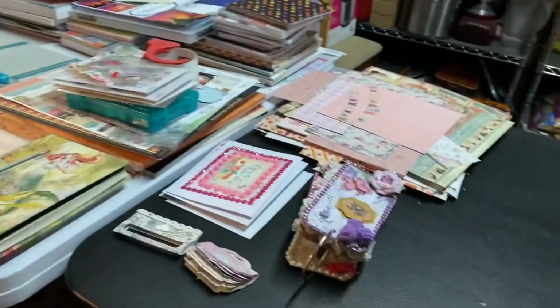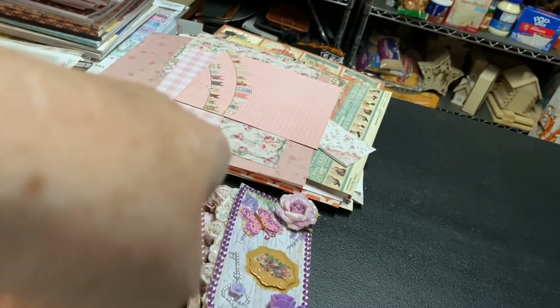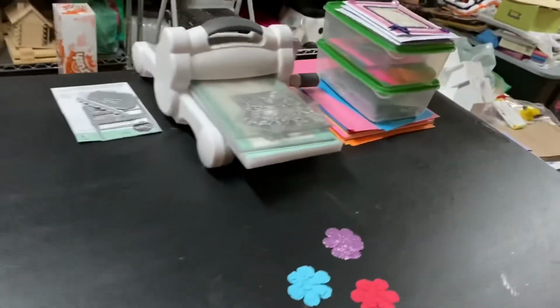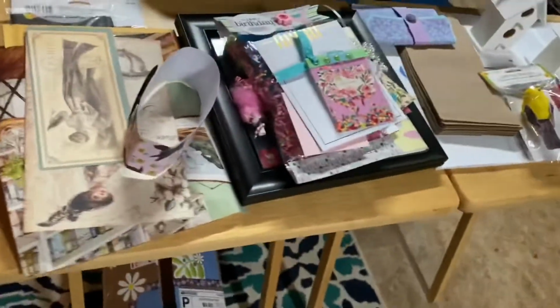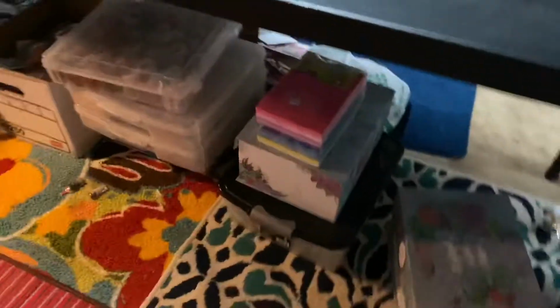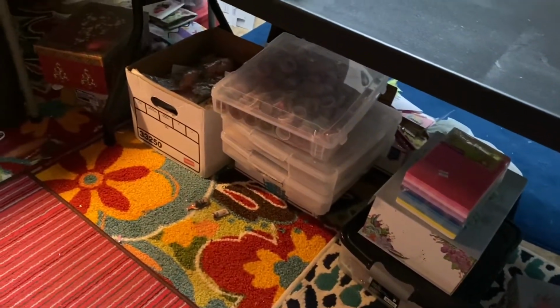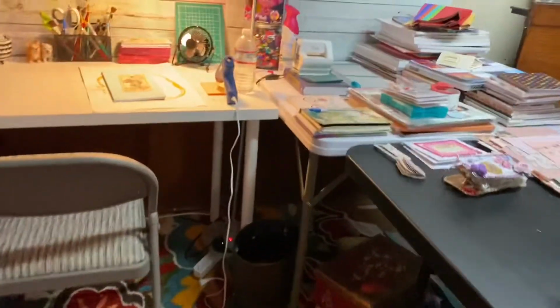And that stack of paper right there is what I have for the No Paper Left Behind challenge that I'm working on. Behind you, you can see that I have my pantry with some more crafting stuff down there. And then my Big Shot there. Then I ended up even bringing in 2 TV trays. And I've got stuff on there. Oh my goodness. So, yes, it's a mess. It's a mess underneath me. I've got boxes with stickers and washi tape and silk flowers. So this is my messy, messy crafting room, but it works for me.